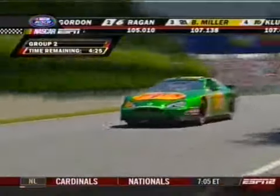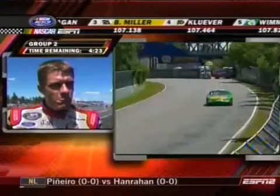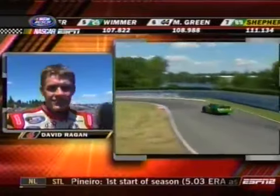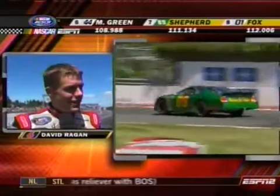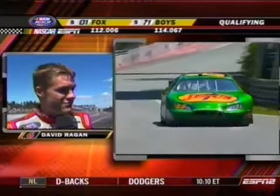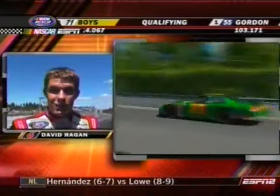Marty with David Reagan. Alan, I'm here with David Reagan, and still second on the board right now. You got to feel pretty good about that. How's your car? Yeah, our car's probably a little better than I am right now. I'm still trying to figure out the difference between turn 2 and turn 15. But, no, we've had a great time. This is an awesome racetrack.